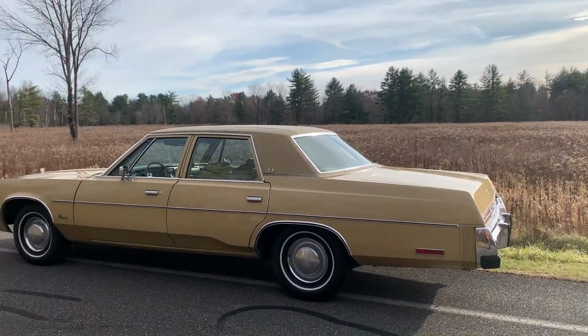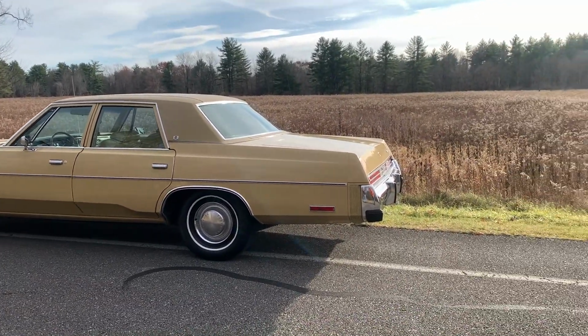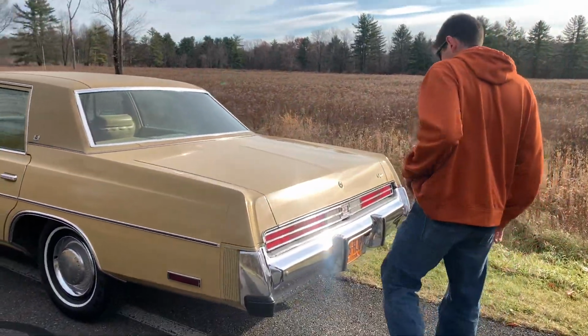Original everything. Paint, top, wheel covers. I just put those new white walls on. Amazing. You know what I find remarkable with this car? Pop the trunk if you don't mind. Just to start. We're gonna start from the back and work our way to the front.